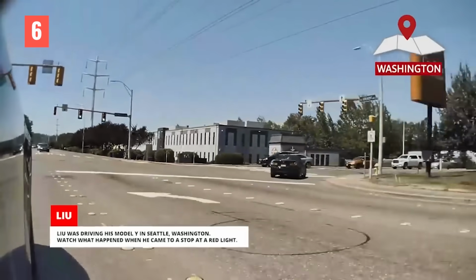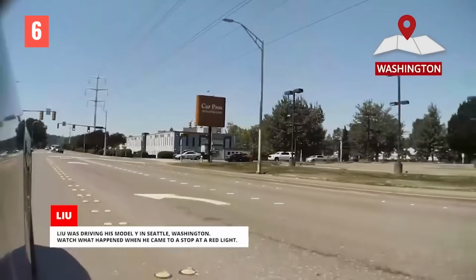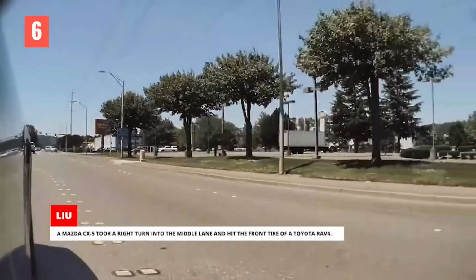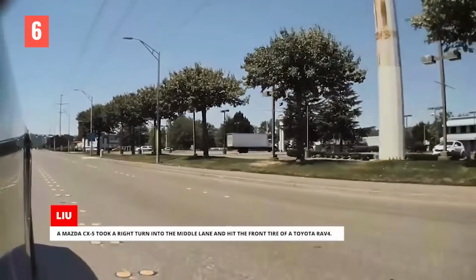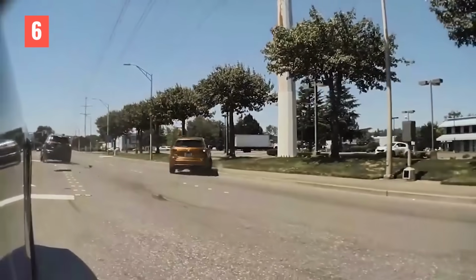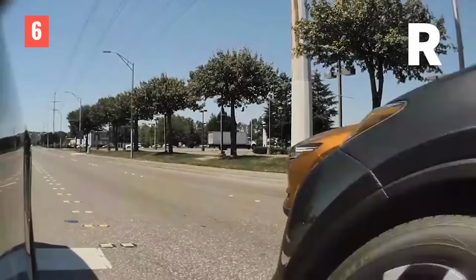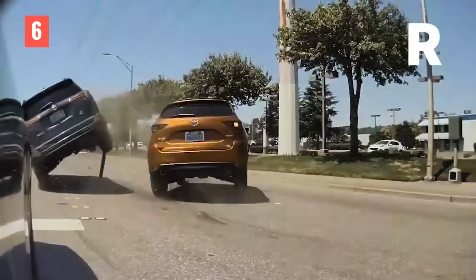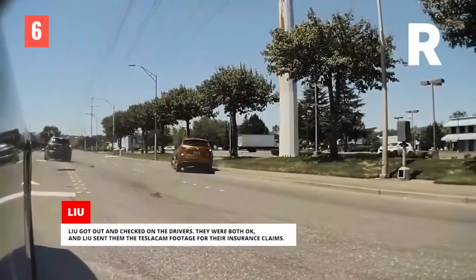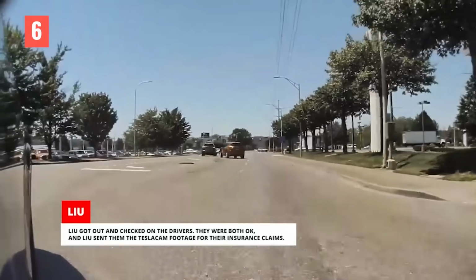Liu was driving his Model Y in Seattle, Washington. Watch what happened when he came to a stop at a red light. A Mazda CX-5 took a right turn into the middle lane and hit the front tire of a Toyota RAV4. The Toyota was inches away from hitting Liu's Tesla. Liu got out and checked on the drivers. They were both okay, and Liu sent them the Teslacam footage for their insurance claims.